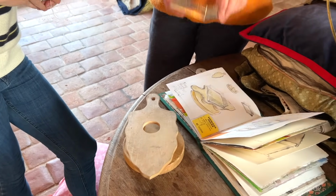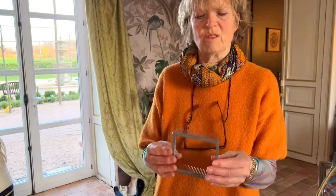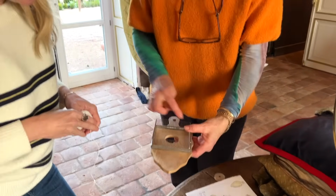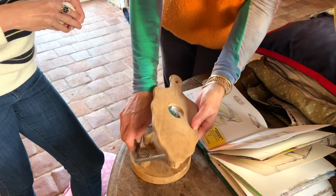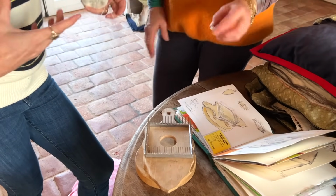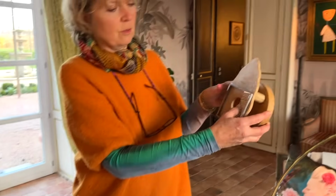And I found this. I don't know exactly what it is, but it's so weird. So I put it there. And look, it matched, just the sizes. And suddenly everything came together. What do you think it will be? Or is it just going to be a work of art? It will be a bird's house.